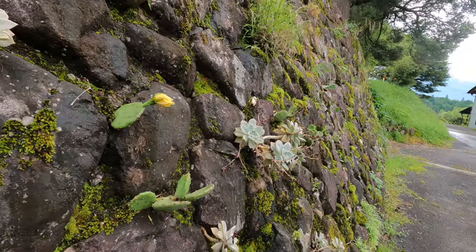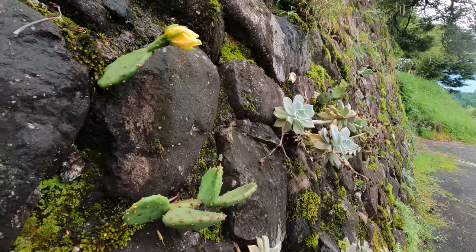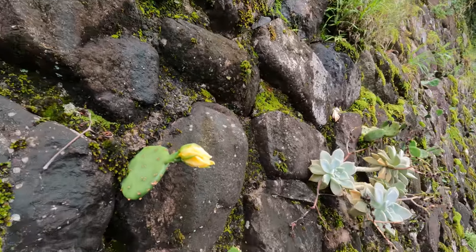And look at the cactuses growing out of here. What? Look at that.